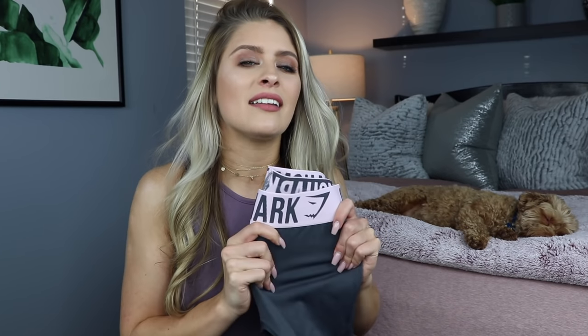90% squat proof. I can see a little bit of skin at the bottom of a squat. These do have an awesome matching bra as well. It's not lined, it's not gonna give you a lot of support, but it is super cute. I saw Cass Martin layer hers with the seamless bra, so I layered mine with the seamless bra.